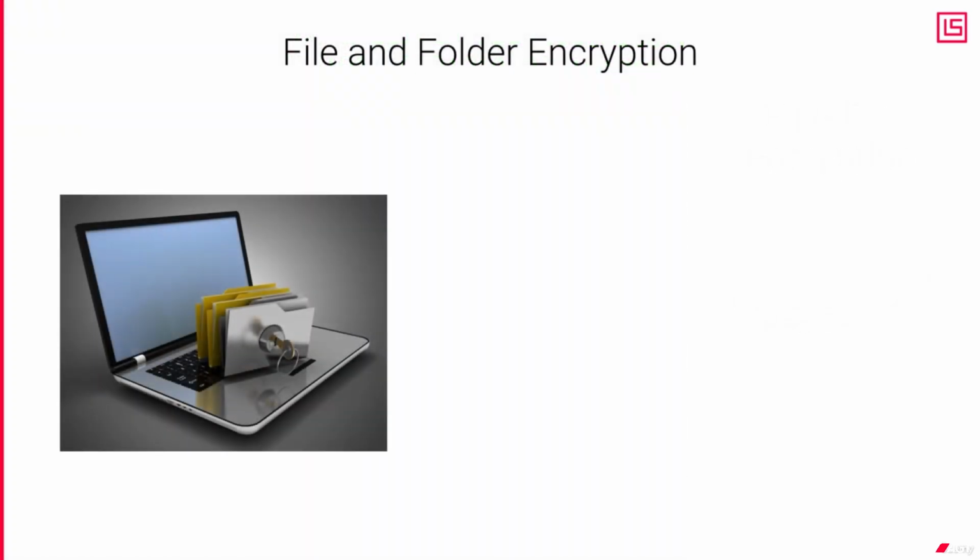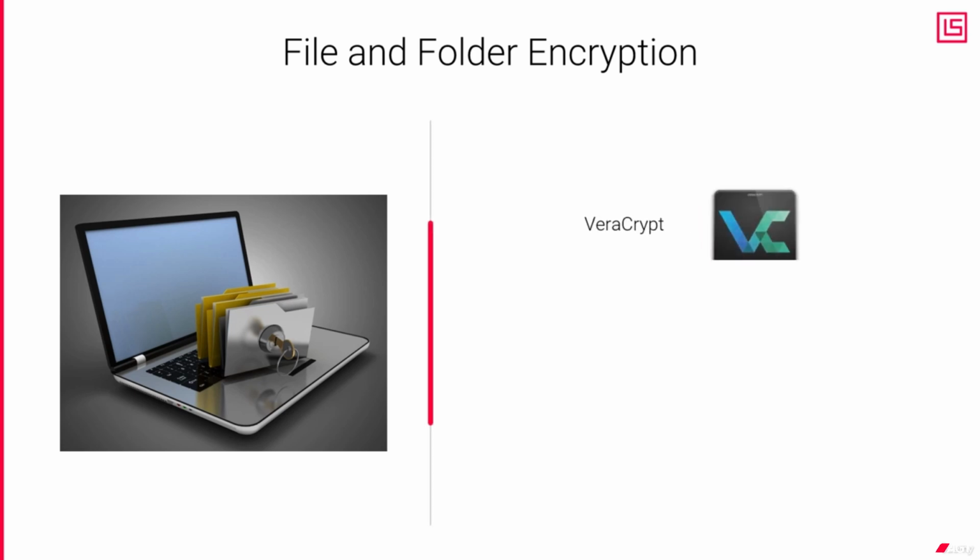For specific files or folders containing sensitive information, consider using encryption software like VeraCrypt or NordLocker. VeraCrypt is a free open source tool that lets you encrypt individual files, entire folders, or even your whole hard drive. It's great for advanced users who want granular control over their encryption. NordLocker is a paid service that offers a user friendly interface and automatic syncing across devices. It creates a secure vault in the cloud to store your encrypted files, making it a good option for those who prioritize convenience.